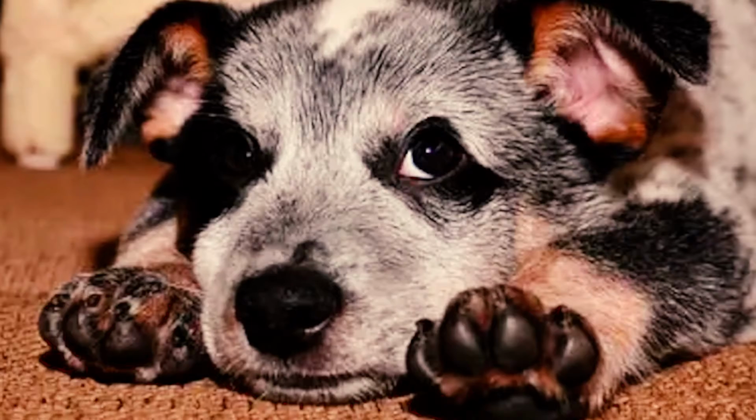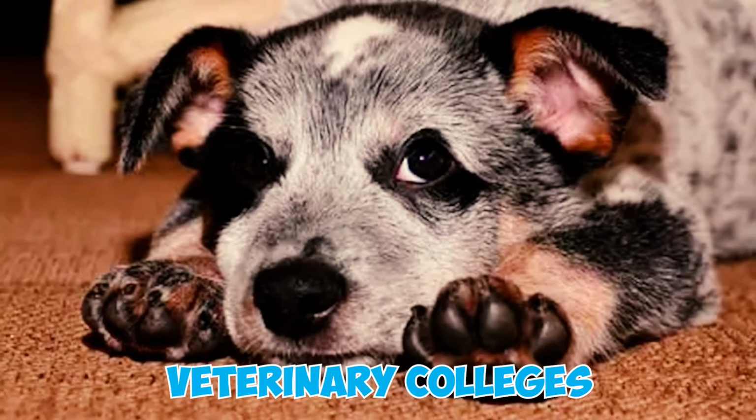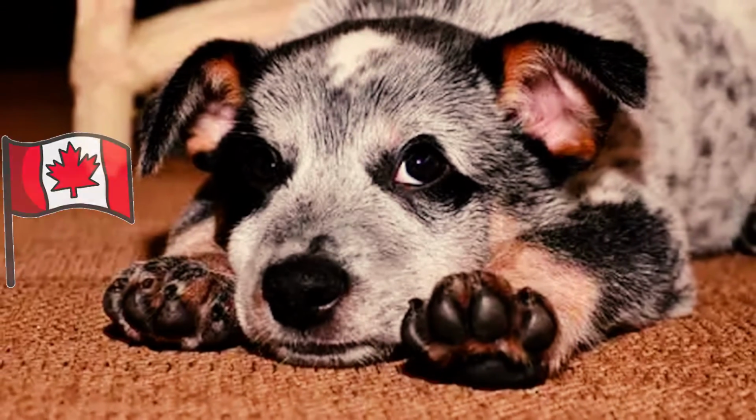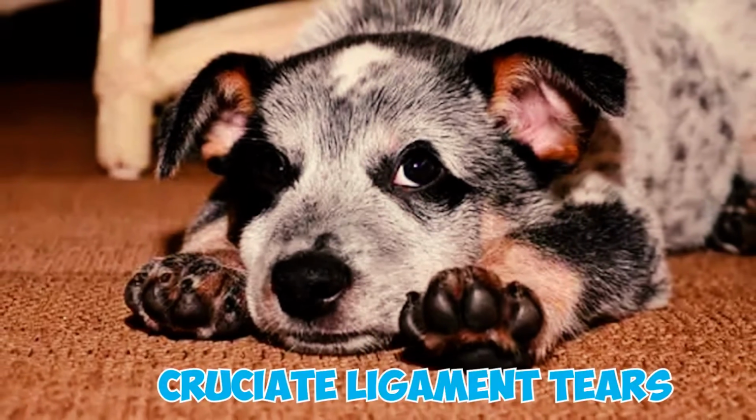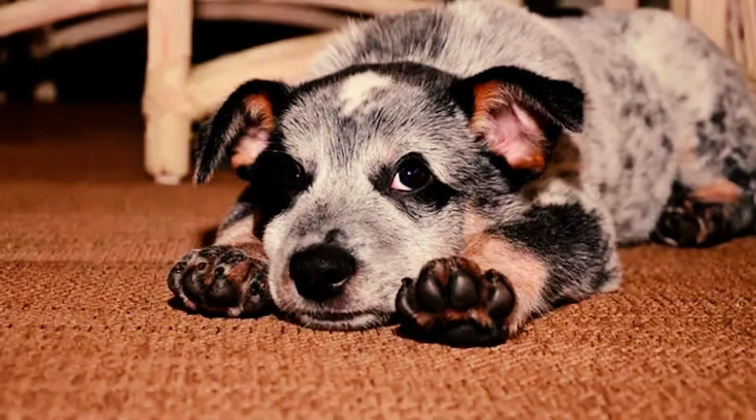Number 24. Another study spanning 30 years, focusing on dogs diagnosed at veterinary colleges in the United States and Canada, identified fractures, lameness, and cruciate ligament tears as the most prevalent conditions treated in Australian cattle dogs.